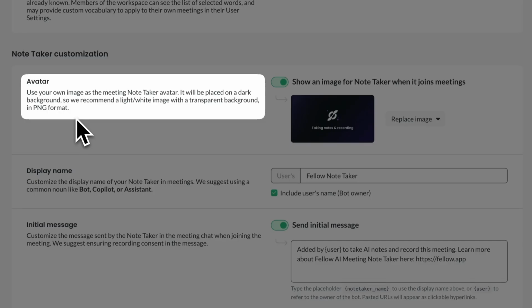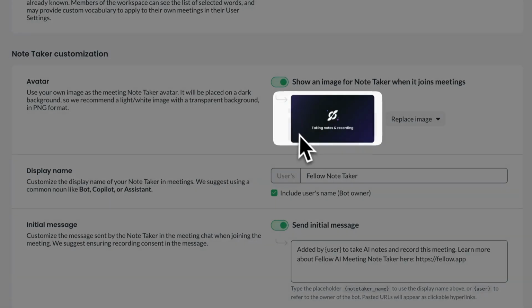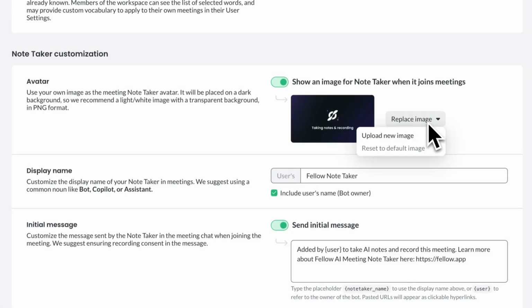By default, Fellow uses its own logo for the Note-Taker, but you can upload a custom image such as your company logo to make the bot feel like part of your brand. If you choose to upload your own image, we recommend a light or white icon with a transparent background for the best visibility, as the avatar appears against a dark background in most meeting platforms. If you decide you'd rather use Fellow's default branding later, you can reset the avatar at any time.